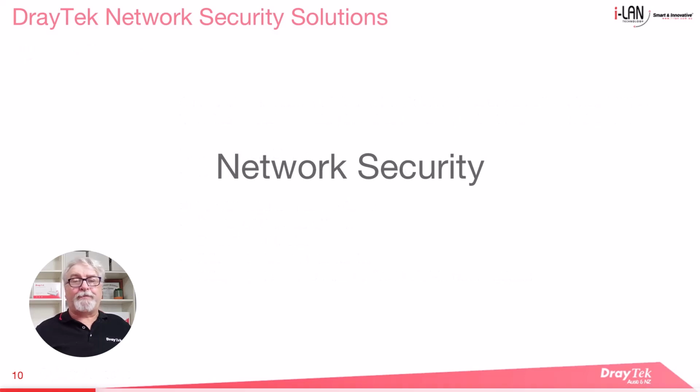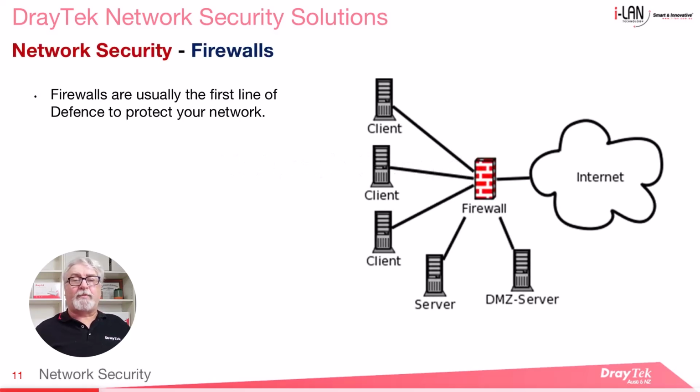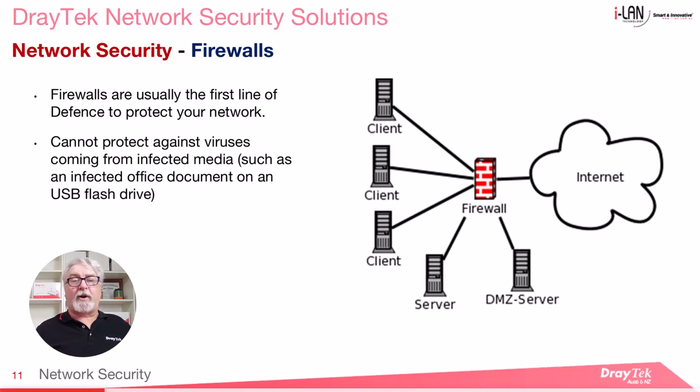So what can we do about it? Let's look at what we can do to improve network security. Firewalls are usually the first line of defense to protect a network. They establish a barrier between secured and controlled internal networks that can be trusted and untrusted outside networks such as the internet. It is important to remember that firewalls cannot protect against viruses coming from infected media, such as an infected Office document that a staff member might bring in on a USB flash drive. This will circumvent any security measures you have in place and requires the use of antivirus software installed on PCs to minimize this risk.